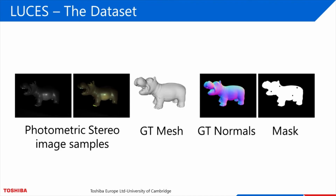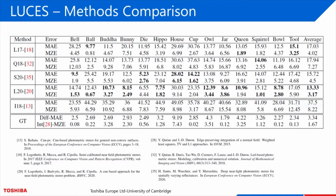Using this dataset, we perform an extensive evaluation of the latest near-field photometric stereo approaches in order to provide a fair quantitative comparison. To emphasize the need to tackle the near-field effect properly, we also compare with the method proposed by Ikehata, which addresses the far-field assumption, and therefore performs worse than the others.